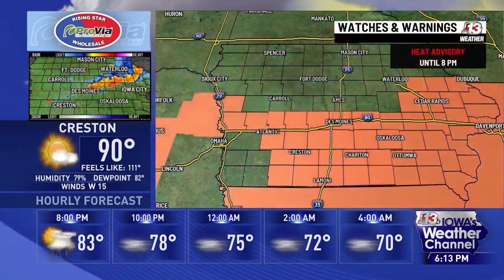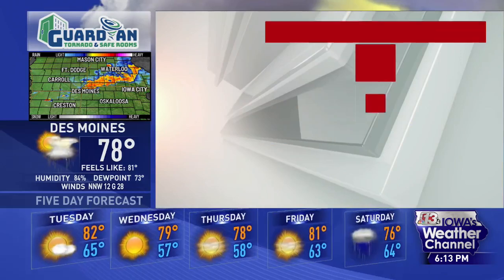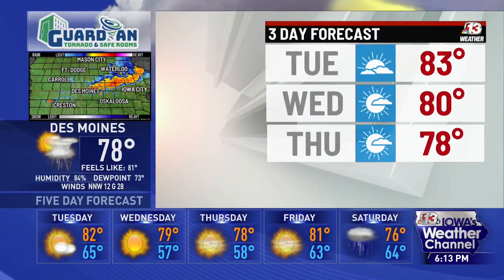I do need to show you these temperatures because this gives you some idea. If you're in northern Iowa right now, you're not going to see any more strong to severe thunderstorms. But in southern Iowa, notice Centerville, 91 degrees, and the dew points are extremely high across the state. It still feels like 100 in Knoxville, as well as 105 around the Centerville area. We have that heat advisory still in effect as well until 8 p.m., but I do think that cool front will continue to cool us down.